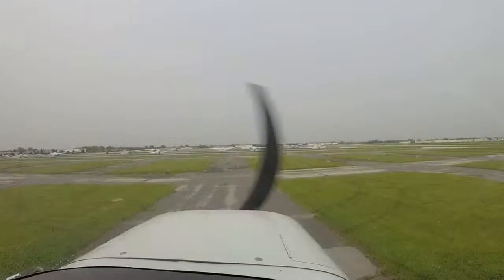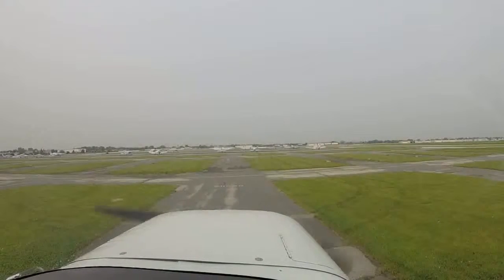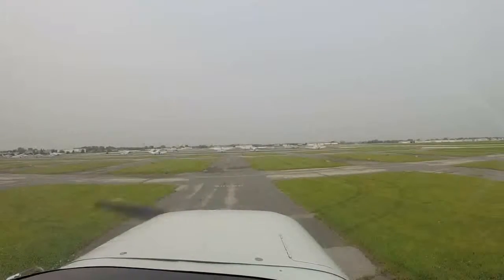Altimeter 2984. ILS runway 16 approaching use, landing and departing runways 16 and 24. Notice to airmen, use caution, work in progress, close but clear of active runways and taxiways. Advise you have ATIS Alpha.